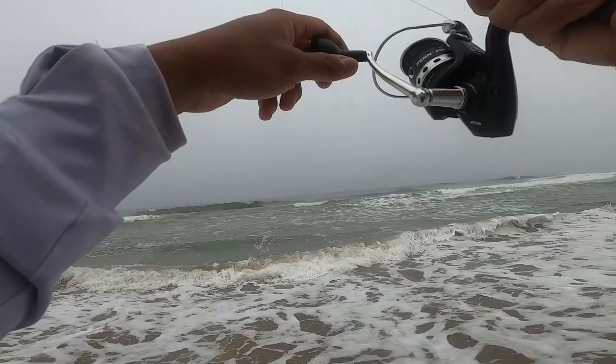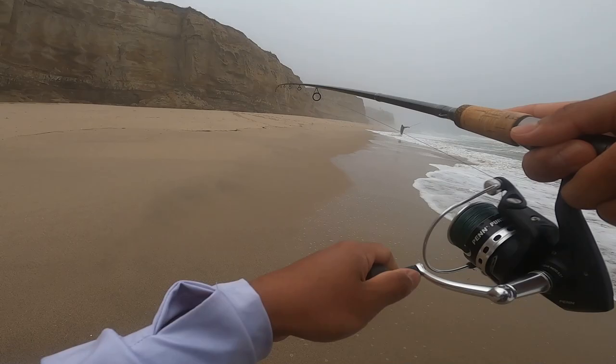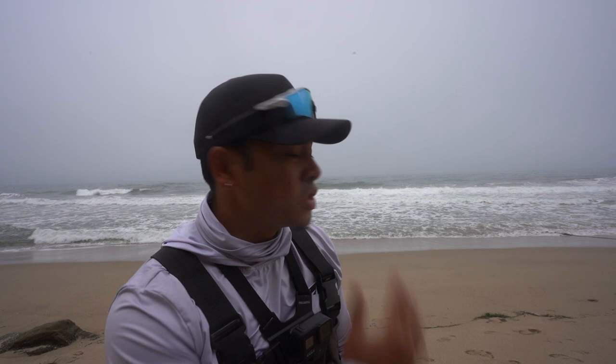Cast it out a little bit farther this time. All right, nothing here. The mission for Jonah and I right now is to find out where these fish are at. I'm trying to scope out the beach as much as I can, seeing where the waves crash and how much of a gap they have in between. It's one of those days where you really just gotta go out here, figure out where they are, and once you find them, you just stay there. So we're still in the process of finding them. Let's go.